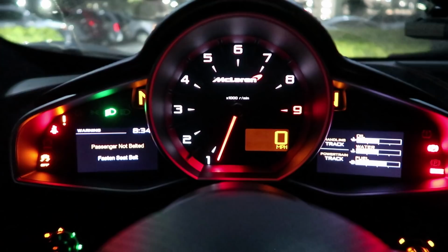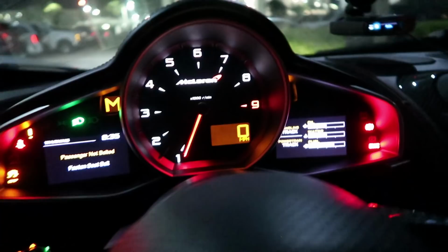But can we show them the door thing? Because that's kind of cool. Oh yeah, so look at that. Watch the gauge. You close the door, the RPMs drop, because the car wants to be quiet. Yeah, and then when you open it, it revs up so you can hear it.